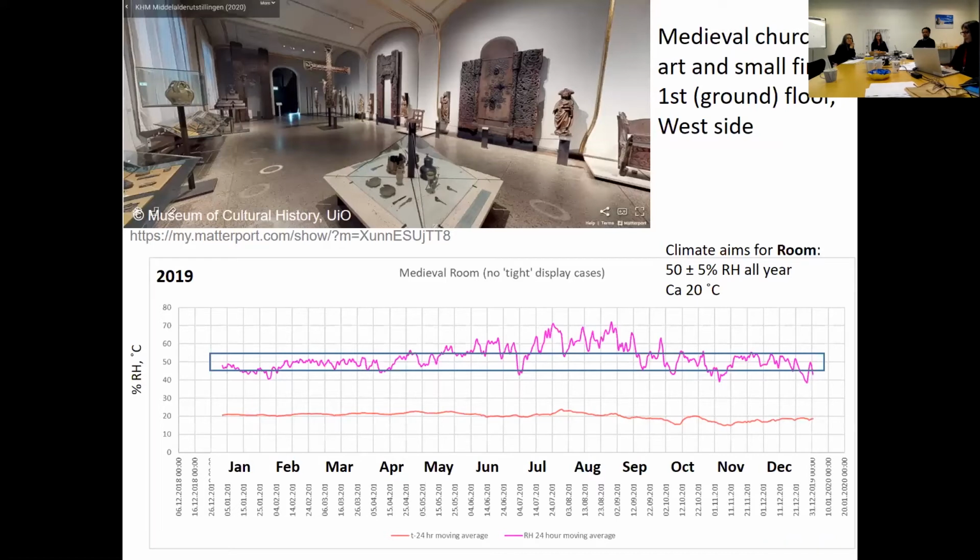So here we have an open space. We deliberately do not have display cases for the more sensitive painted objects, but we also have a mixture of materials here, from metals and ceramics to bone and horn. And the cases that you see here in the picture are not tight.